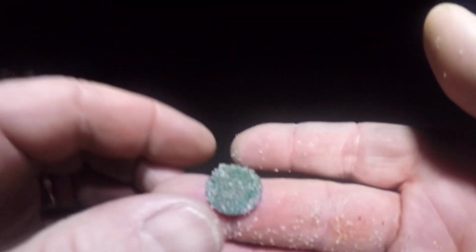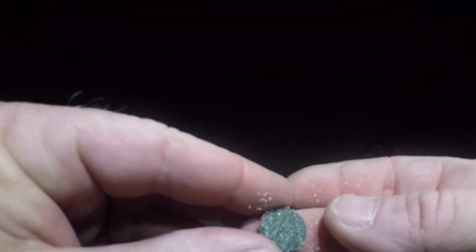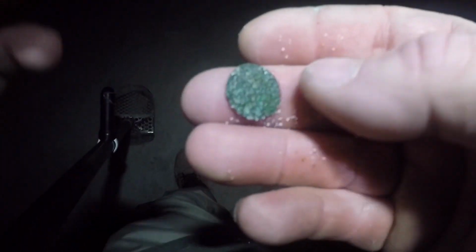That is a worn out coin right there. Wow. Probably used to be a penny. That's crazy.